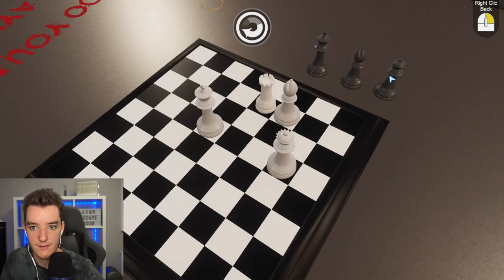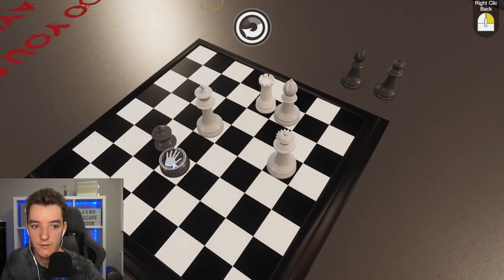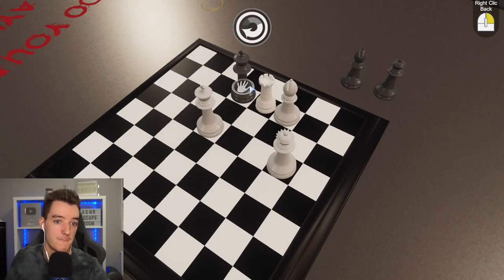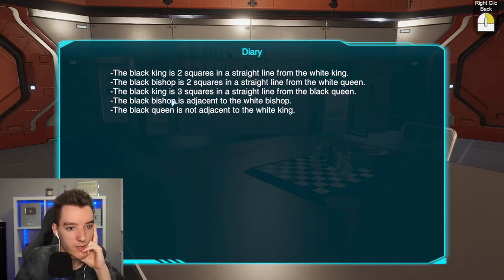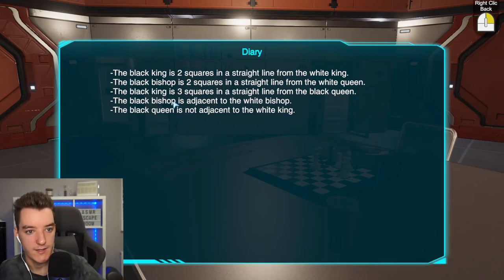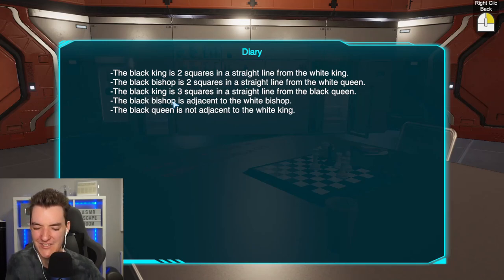Well, I can't. Oh, so the Black King could go here. In a straight line, surely I could go here. Here. Here. Here. Or here. We don't know. What else does it say about the Black King? The Black King is three squares in a straight line from the Black Queen. Oh gosh, I don't like this puzzle. I love chess, but I don't like this chess.